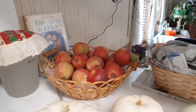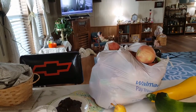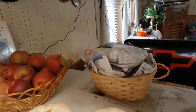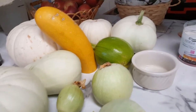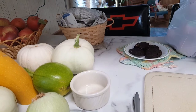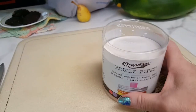I have apples there, a whole sack full, that I need to process in some manner or another. I have a basket there of green tomatoes, all layered up in papers, and little squash pumpkins here. And I finally broke down this. These aren't the ones I wanted to get, but these are the ones that were handy to get.